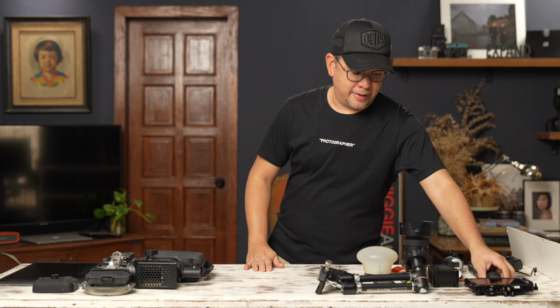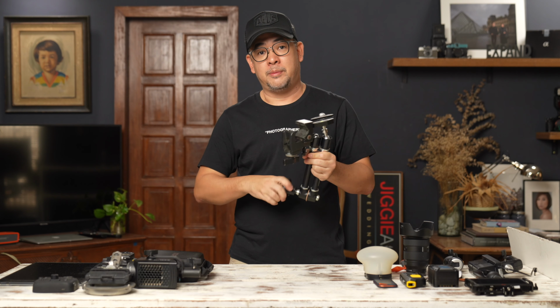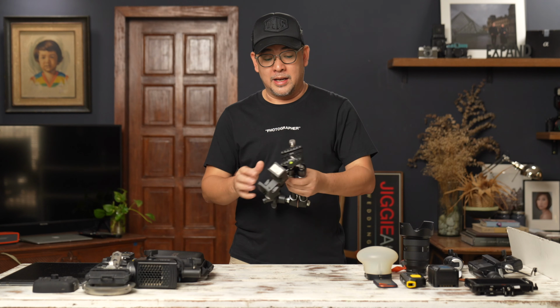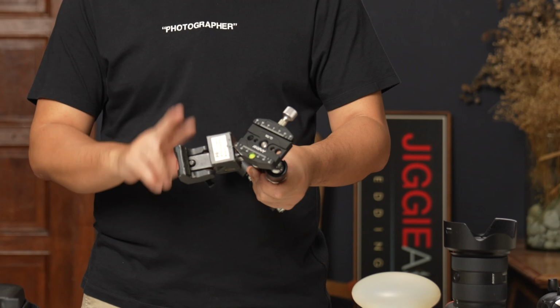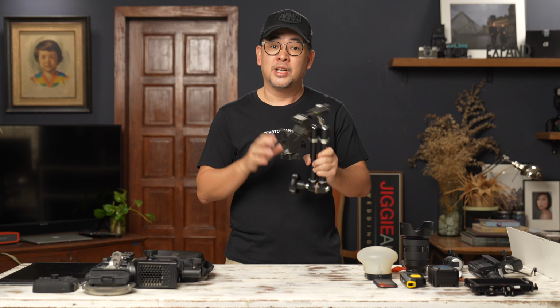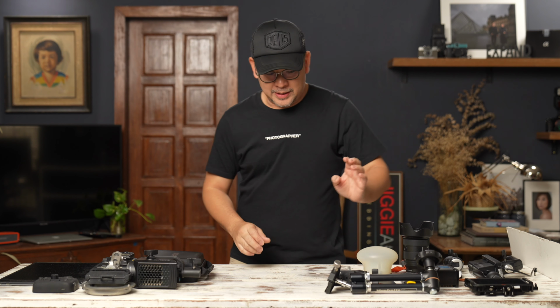Now, I also have this one, the Manfrotto friction arm. The Manfrotto friction arm is basically my do-it-all arm. This one I love because I can mount the camera on it, I can also mount the light, and I can mount basically anything. And coupled with a Super Clamp, I can basically mount this anywhere, mount my flash. Just a nice piece of equipment to have. All right, what else is here?